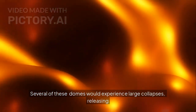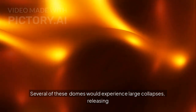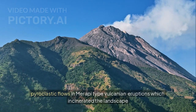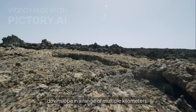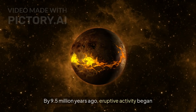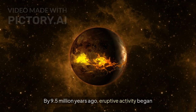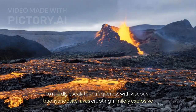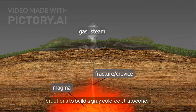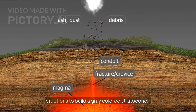Several of these domes would experience large collapses, releasing pyroclastic flows in Merope-type Vulcanian eruptions which incinerated the landscape downslope in a range of multiple kilometers during the main cone building stage. By 9.5 million years ago, eruptive activity began to rapidly escalate in frequency, with viscous trachyandesite lavas erupting in mildly explosive eruptions to build a gray-colored stratocone.